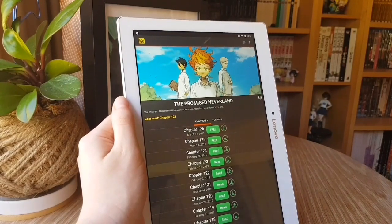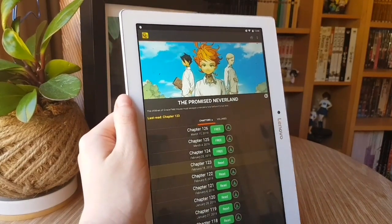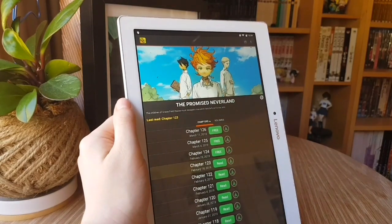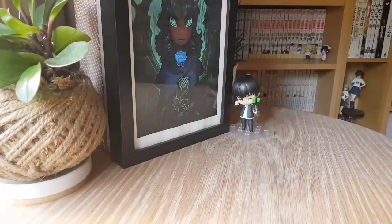But yeah, it's a good series, and I'm glad that I've read it, and I'm glad that I'm reading it. I hope to finish it, especially once it's ended. This is my choice for a hyped manga, and hopefully you can agree as to why I decided on this one.